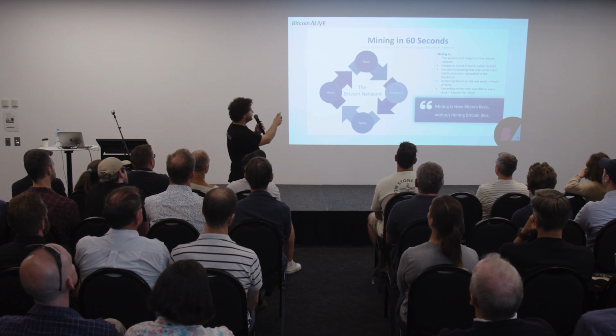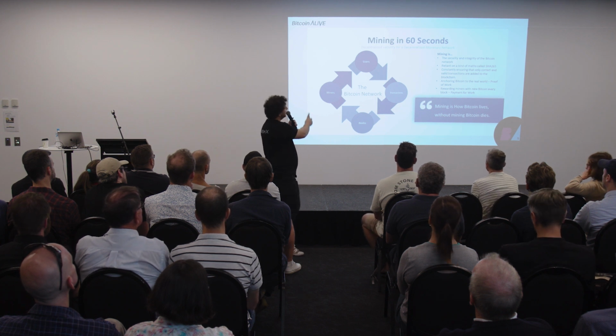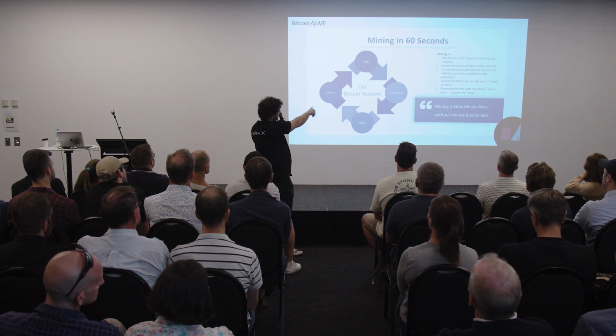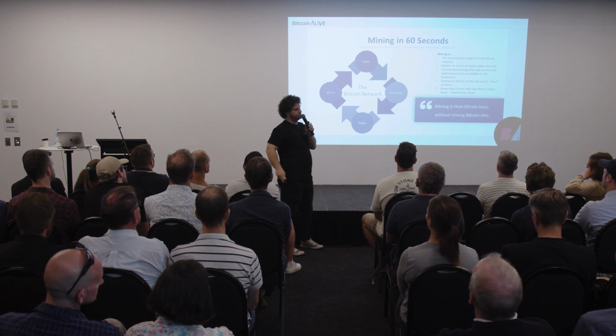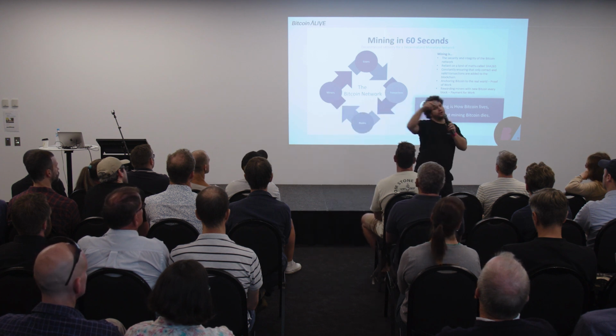It's constantly ensuring that only the correct and valid transactions are added to each block, and that each block gets verified. I didn't add that point. It anchors Bitcoin to the real world through proof of work. How do we do work? We spend energy across time.